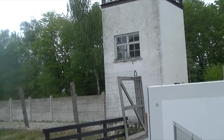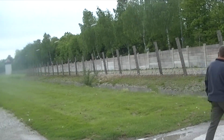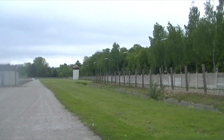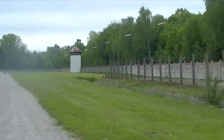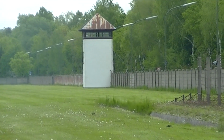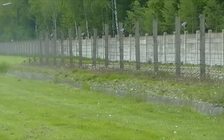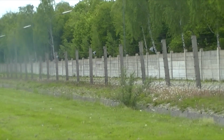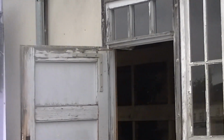There's a watchtower, and as you can see, an electric fence. In the distance, another watchtower. And the electric fence goes all around. We're headed over to another building over there. Not sure what it is. As this says, the barracks reconstructed in 1965. We're gonna go inside, take a look.